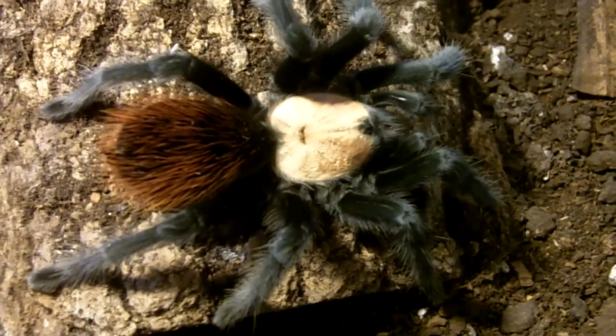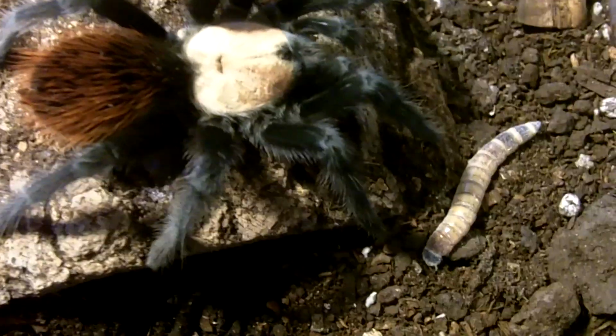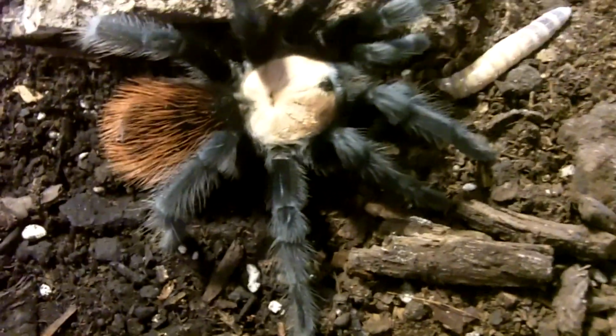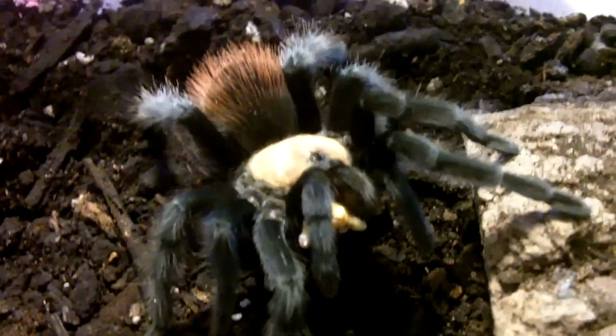Alright, now for the Brachypelmas. This is an albiceps, Mexican gold red rump. This is Alberto, my male. I'll be your crying shoulder. I don't know if he sees it. This guy's usually a good eater. Whoa! Whoopsie. No, he's not mature yet. Probably by next molt he'll be. Oh. Yay! That's an awesome looking tarantula.